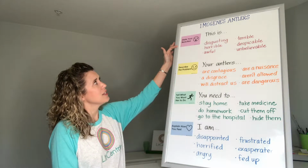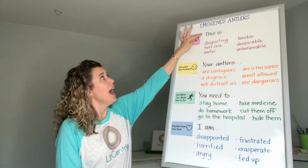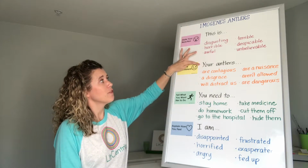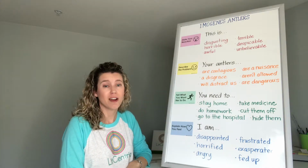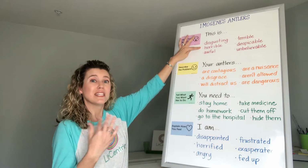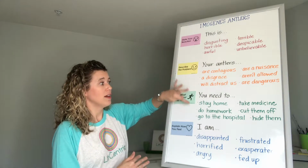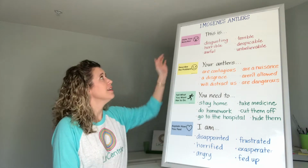Also in this case, you'll notice that I've provided a lot of extra language support here. I have a sentence stem, a different one to match each of the categories that we have here on our chart. And then I've gone ahead and with students, we work together to fill out what we think should go in each of these categories. Let's take a look at the categories.